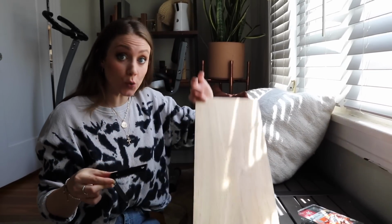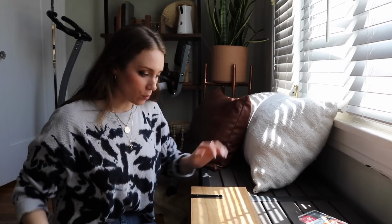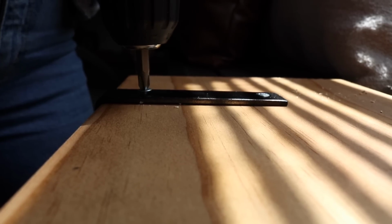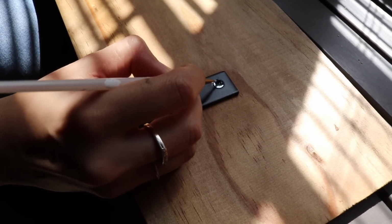Okay, so I'm going to be attaching these metal pieces to the piece of wood. I'm just going to use some appropriately sized little wood screws, and I want them to sit in about 4 inches from the side. So I just took my ruler and marked where I wanted them to be. Back with some black paint and cover those screws to make them black, and then you won't even see them.